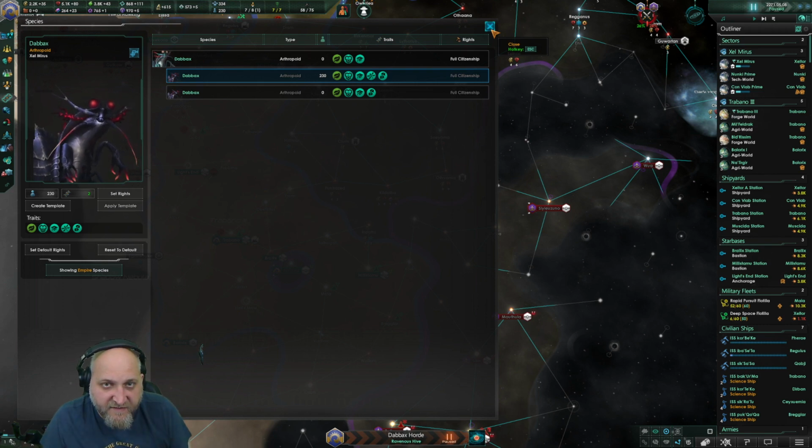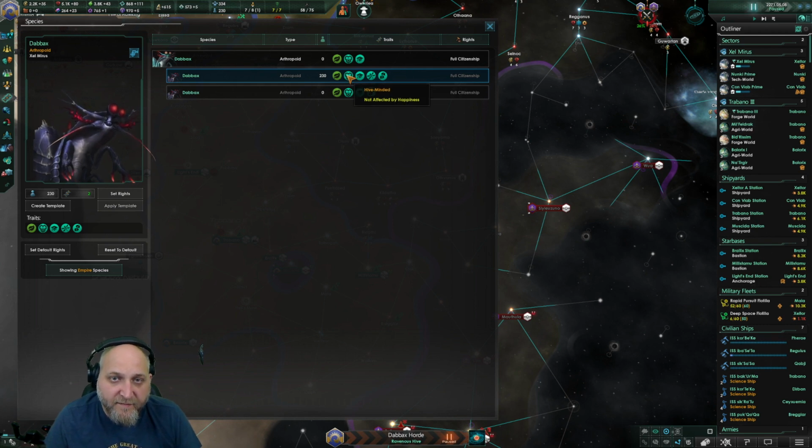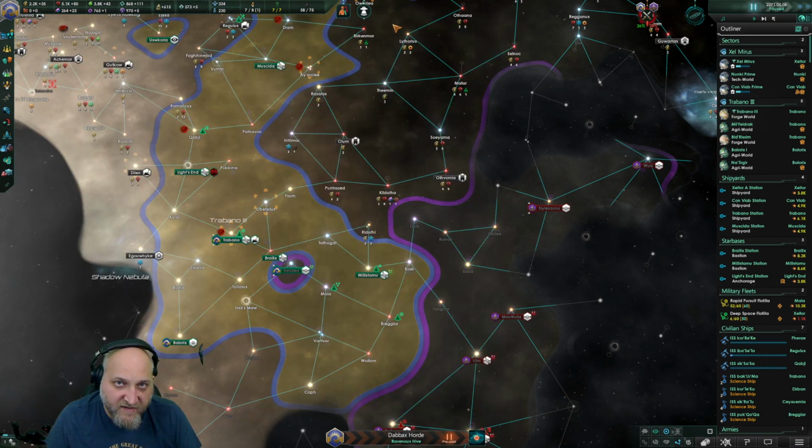Kind of want to do the societal research thing, but this is going to be the last time we can add something. This will be the last time because we can't have just tons of great traits, apparently.